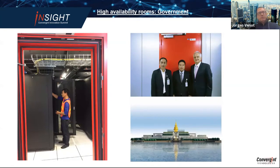And this is a project we also finalized recently. Bottom right, this very nice palace is actually the new palace for the government in Bangkok, in Thailand. And in the basement, you have the IT space, which is protected by one of our room-in-room systems. So it gives an idea of the type of IT infrastructure that we protect, from government to military to multimedia to financial institutions to industry. So it's really all types of businesses that need this type of solution, any critical IT infrastructure.